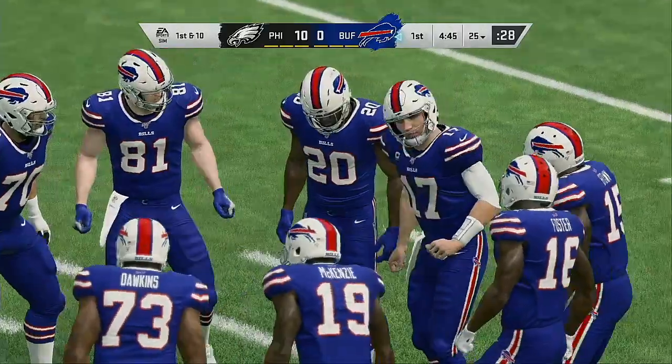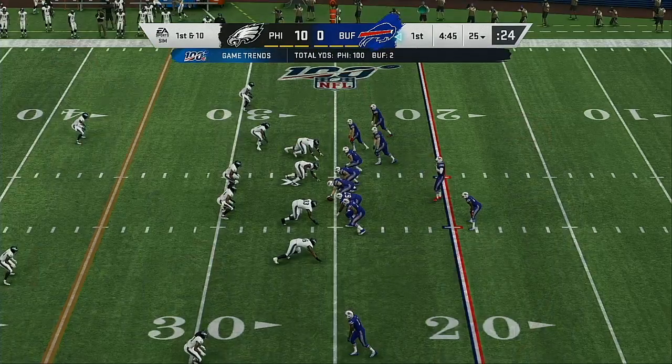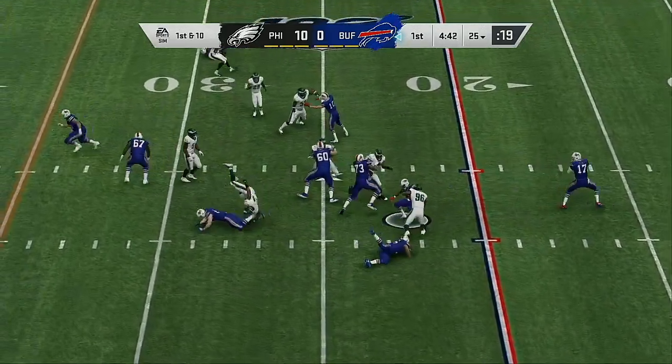What changes here, if anything? I think it's making sure the guys that you trust the most with the ball, the biggest playmakers you have, that they touch it on this possession to try and get things moving. So get it to the horses. Without a doubt, they're the ones that typically end up in the end zone.